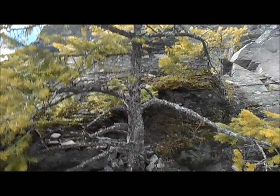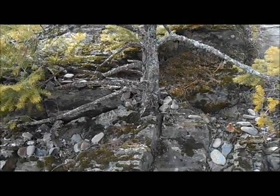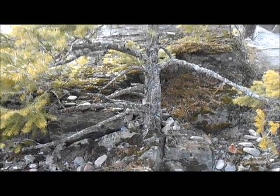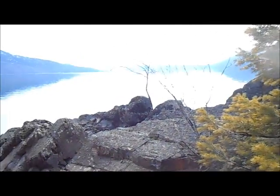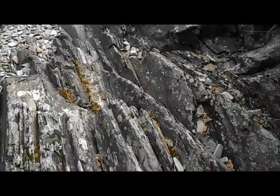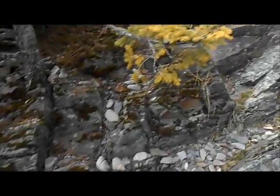You know, nature always seems to find a way to grow, doesn't it? Look at this tree. There's probably a couple tablespoons of dirt in there that this tree is grown out of. The rock formations up here are really interesting. Really cool.